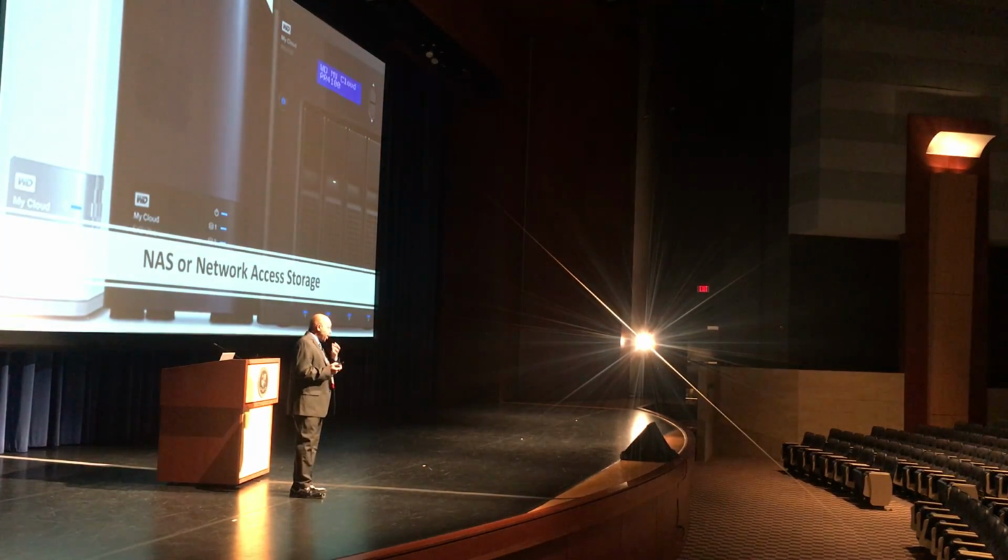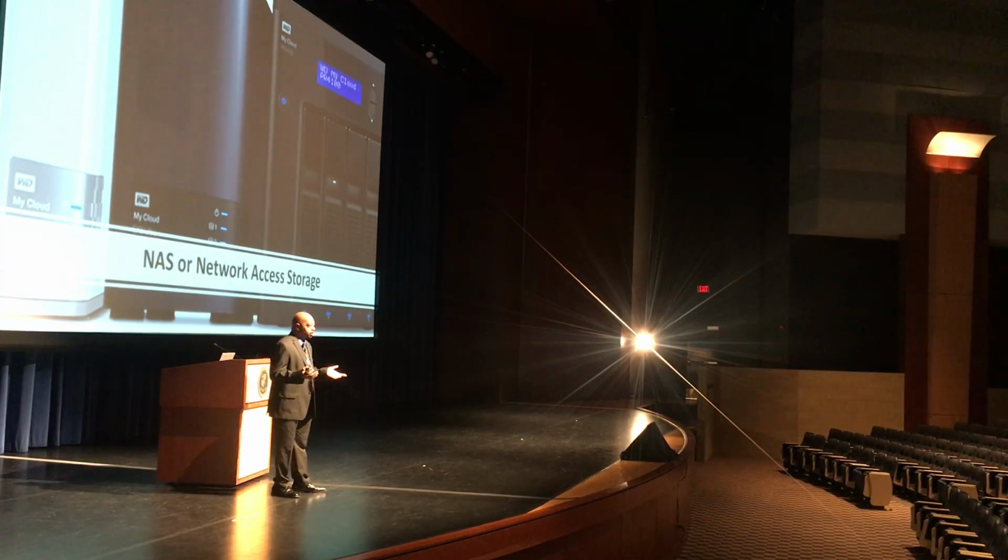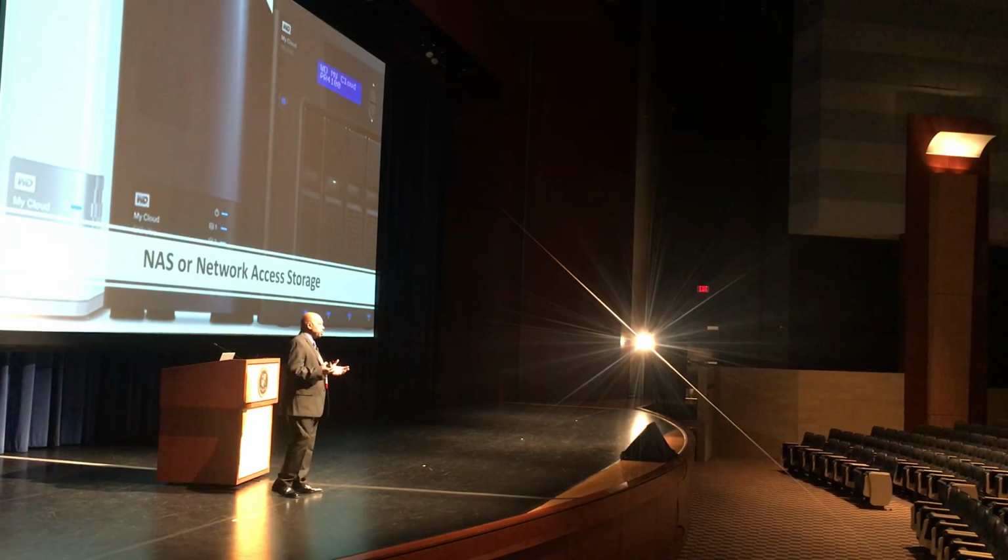You can use a NAS, or Network Attached Storage device, to back up your stuff. Now a NAS is basically a humongous hard drive that you would install either in your home office or in your firm that allows you to have your devices automatically back up to it.